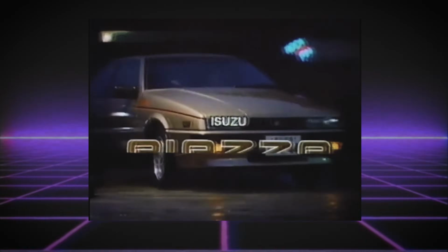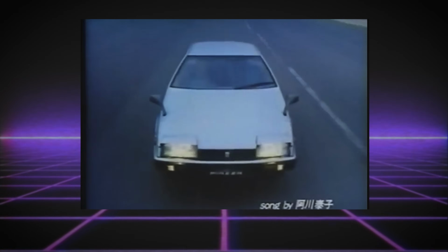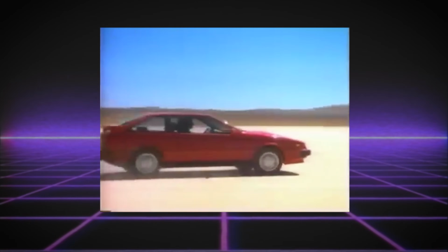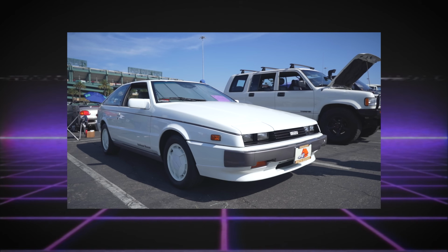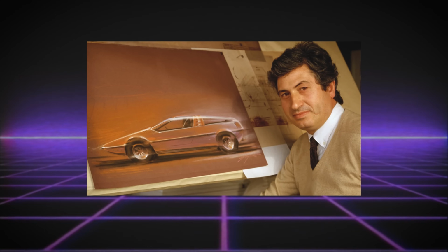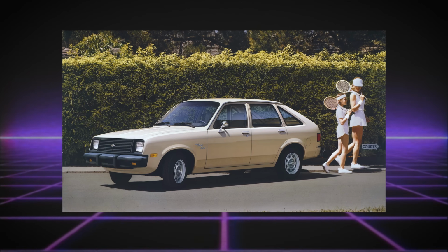Now I talked about the second gen Isuzu Impulse in a previous video, but today let's talk about the first gen. Known as the Isuzu Piazza outside of North America and the Holden Piazza in Australia, this first gen Impulse has an interesting history. The sheet metal was designed by none other than Giorgetto Giugiaro, but the underpinnings are related to the lowly Chevrolet Chevette.